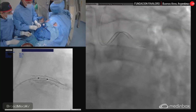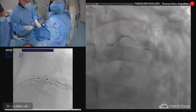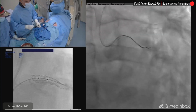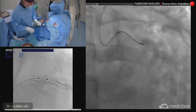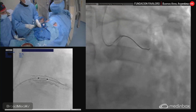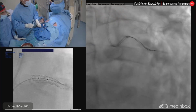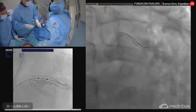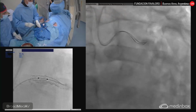Andres, any question or comment from the audience? Any suggestion? Yes. Would temporary access instead of... Sure, absolutely. Guiding support would have been much better from femoral access, no doubt, in this case. But when we finish, the patient is going to be more comfortable, less risk of bleeding, and all the benefits of the radial access. This is the issue. We are uncomfortable, but the patient is going to be better.